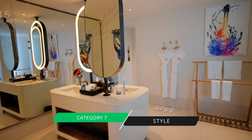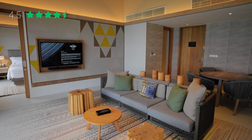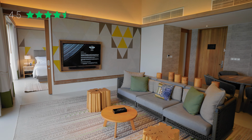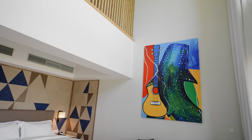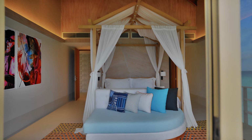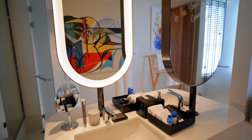Our seventh and final category is style. Style, we rate 4.5 stars. I was frankly really surprised when we showed up, and there is truly a sense of place here in the Maldives. The hotel is true to the Hard Rock brand while still being really Maldivian. There's white wooden accents everywhere. It feels very much like you're on a beach in the Maldives, but it still has that Hard Rock flair.